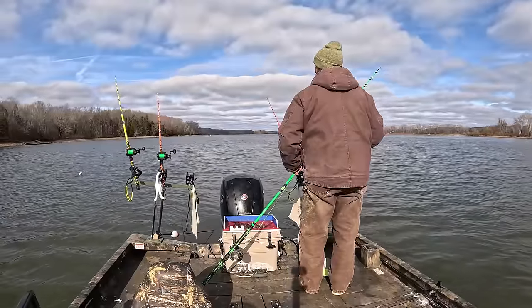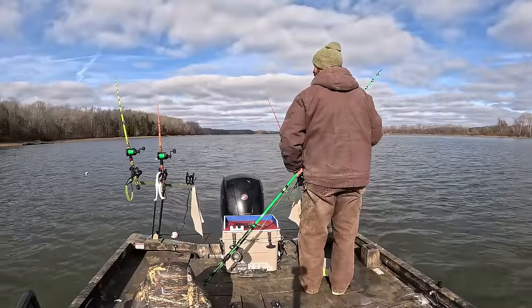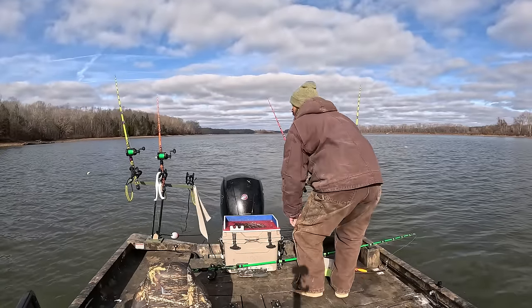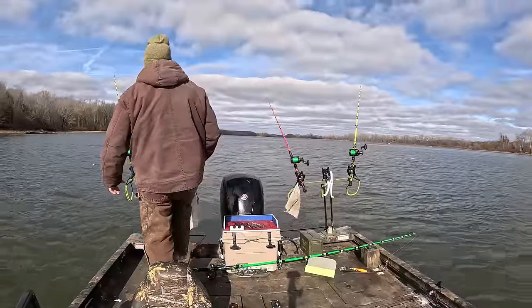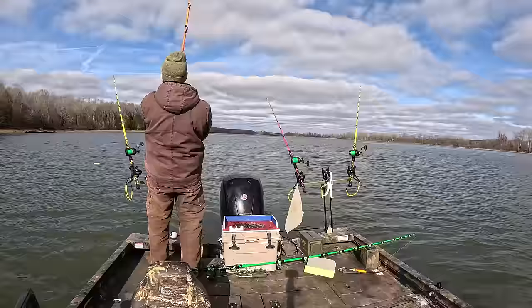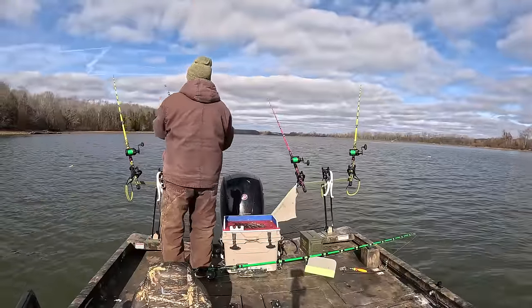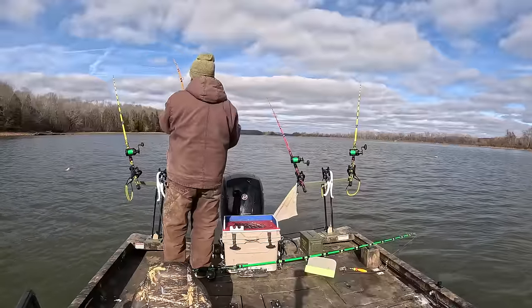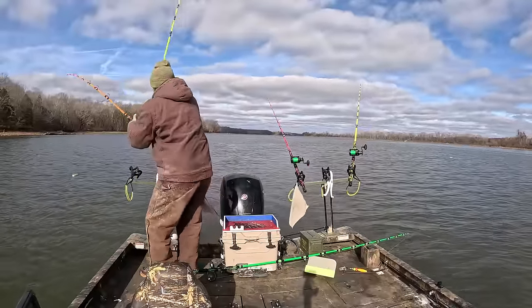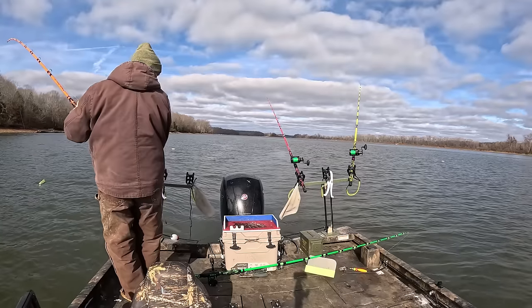That was weird. I bet that was a fish. I'll bet you that was a fish. It is a fish. God dog. Did I just miss the bite? I probably did. He swam way out here with it. I was wondering why that planer board was acting all weird.